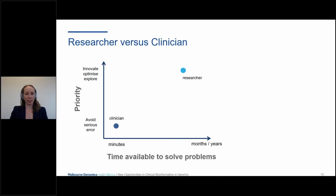So we think a bit more about this distinction between research and the clinical world. The researcher might take months or years to work on a particular innovation, optimizing and exploring a discovery that they're working on. A clinician needs something that's going to work within minutes or in a much smaller time frame, and the main focus is avoiding some sort of serious error. Obviously, as a clinician, you want to find something that's going to be useful for the patient, but ultimately you don't want to do anything wrong.